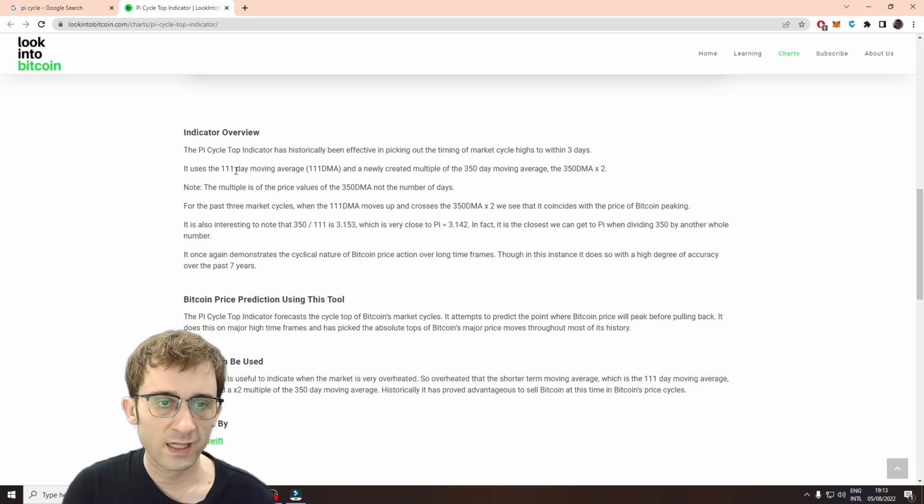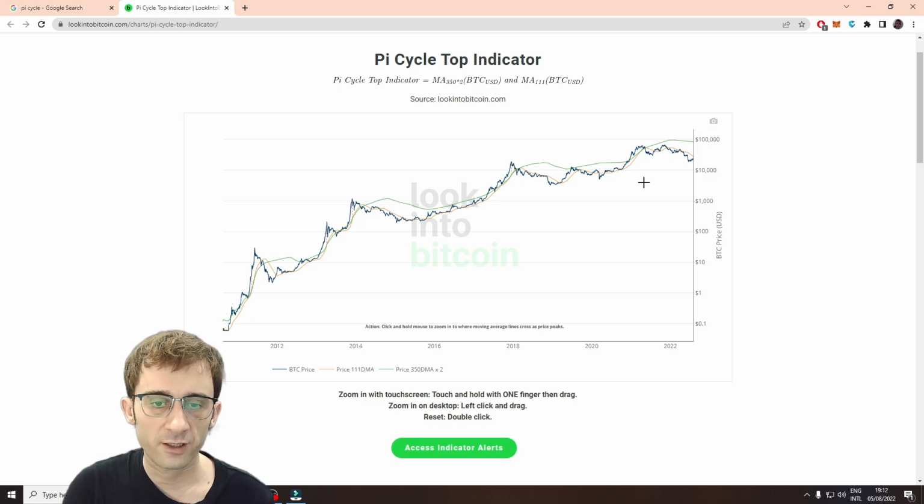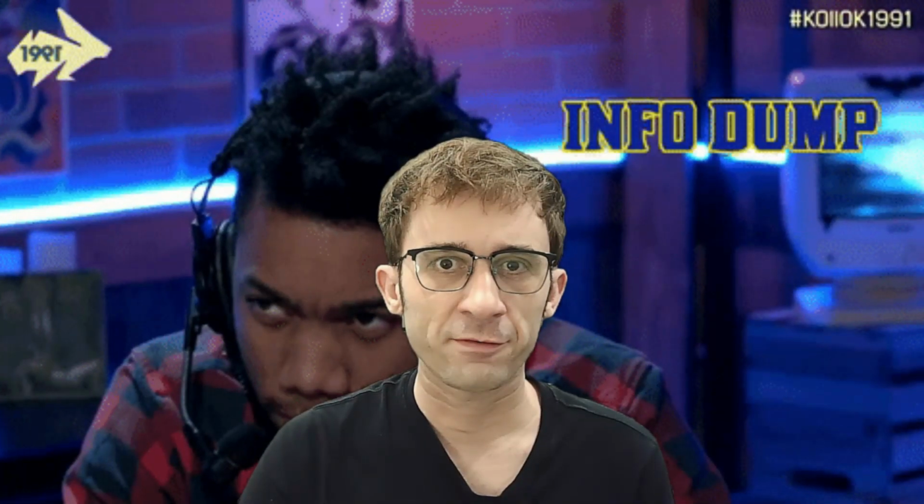It uses the 111-day moving average and newly created multiples of the 350-day moving average. When the 111 crosses the 350 moving average, that's when the Pi Cycle top indicator will flash and say that the market has peaked. Press F for respect.